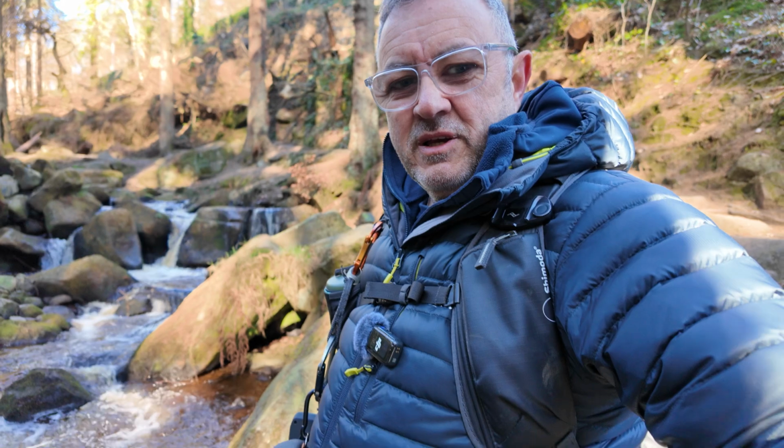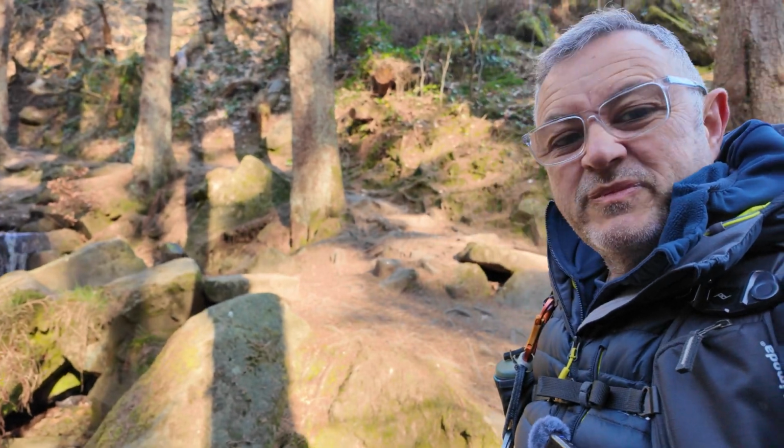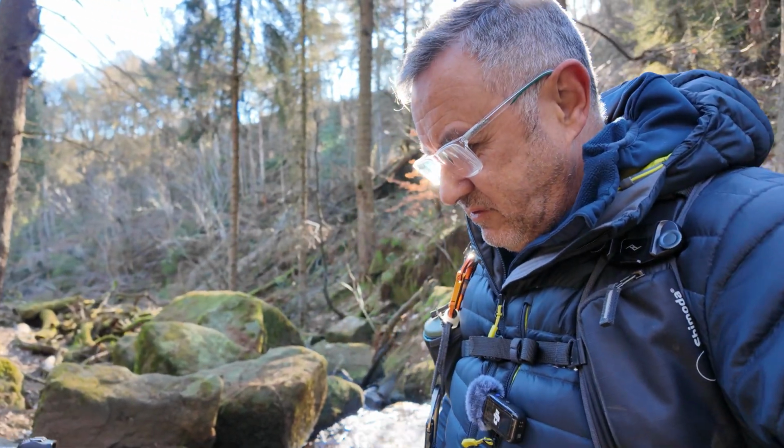I'm actually stood, I can't get this down there, but I'm actually stood in the river itself. I'm quite happy I bought me wellies. It gives you a few more opportunities, different compositions if you actually manage to get in the water.